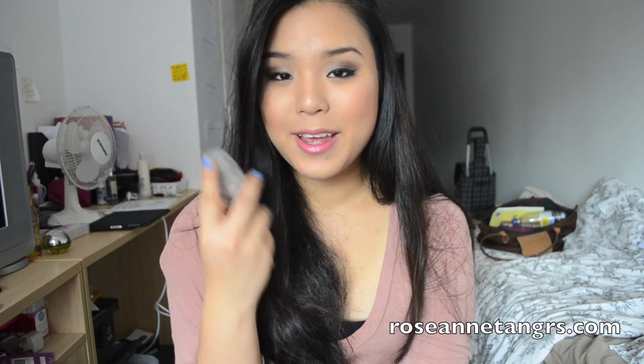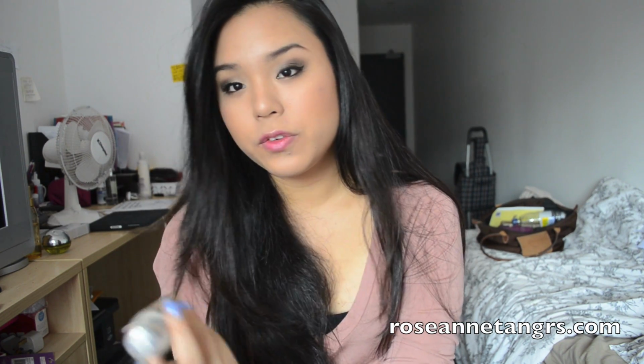My shade is a golden beige and I'm NC30 at MAC. I know a lot of you have asked me what my shade is whenever I do a foundation review, so there it is. I love this foundation, it's one of the best ones. I can't really say anything bad about it. I've been using it every single day. I feel it's very light, it's good for every day, and it covers really, really well, but it leaves a really nice subtle glow.